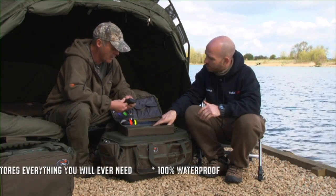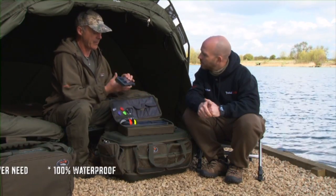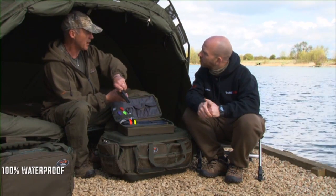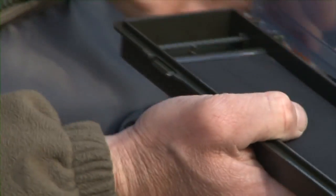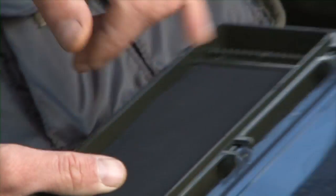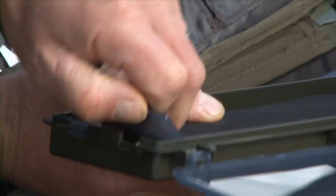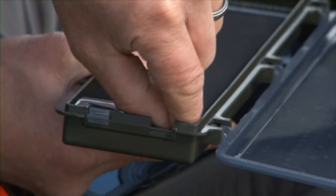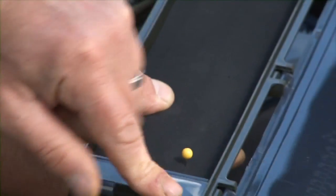And then this one, I presume that's for your rigs? Yeah, this is for your ready-tied rigs. Especially handy if you use stiff links, anything you want to keep in shape. You can just hook the hooks through there, and you've got two little pouches at the end that have got your mat pins in. So you just stretch them out and pop that through the swivel.